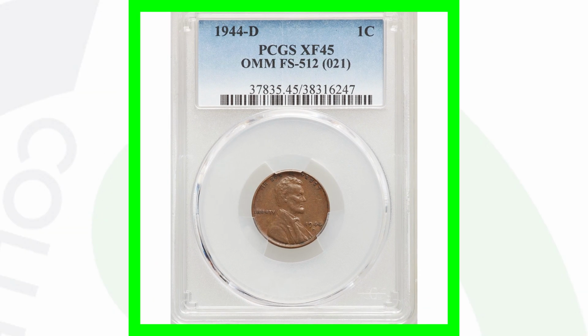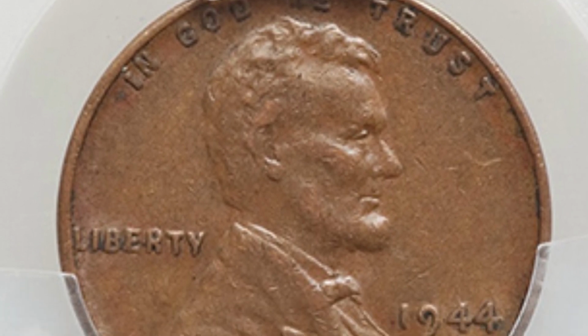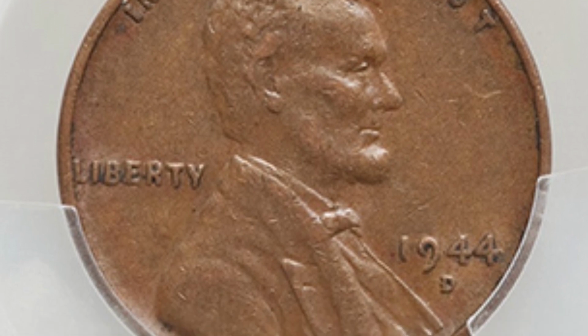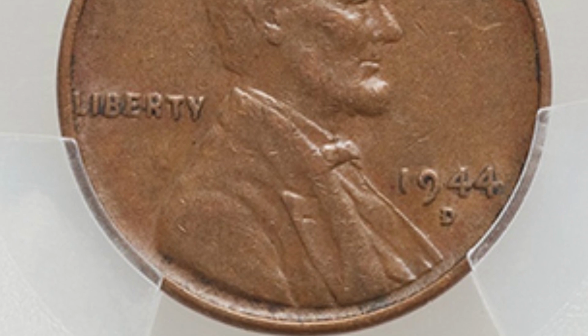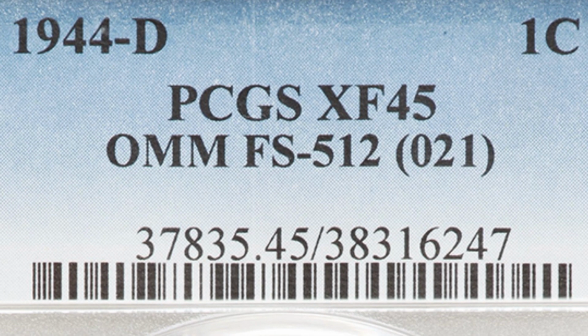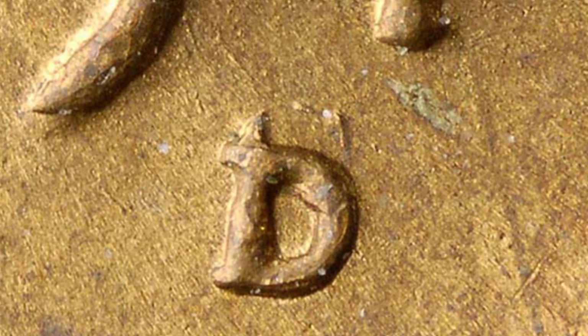Now here is a 1944 D. Now they produced a lot of these coins. They actually produced over 430 million of the 1944D. So they are not valuable in terms of how many they actually produced. This coin is graded at an extra fine 45, so it's not a mint state grade. But what gives this coin value is that it has an over mint mark. So it has a D over an S mint mark.